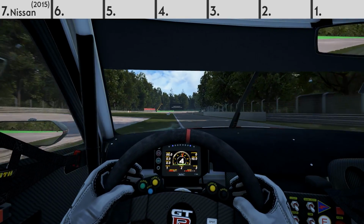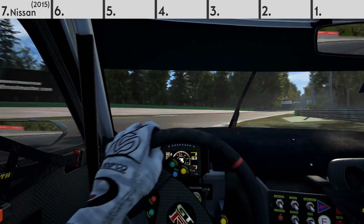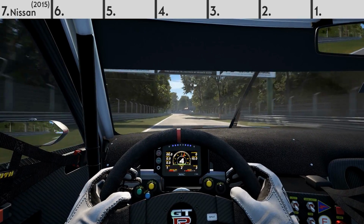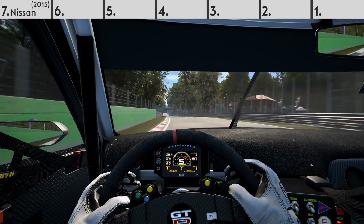Now coming to the second Lesmo, I noticed this car was probably one of the best cars at handling this bump on the inside there. I did it right there and it came off alright, so that's one good thing about this car. It handles most of the bumps alright.